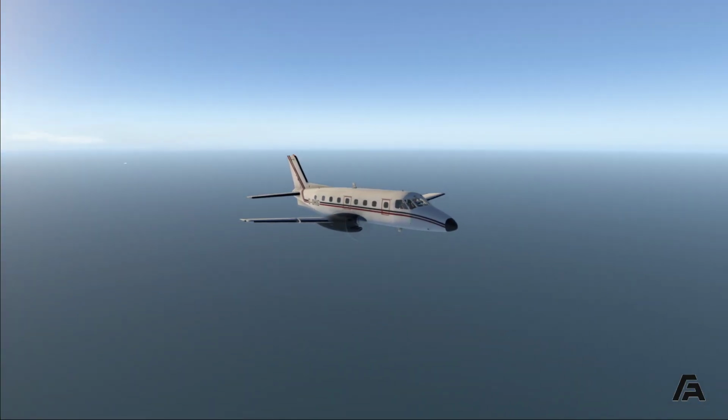Let me see if there's any documentation that came with this airplane. So maybe there's some emergency procedures. Embraer. Nope, wrong one. Documentation. Emergency procedures. Yes.